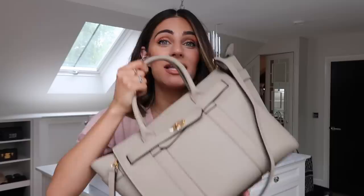It's a perfect work size handbag. You can fit your MacBook or your laptop or your iPad or whatever in here. You can have a book in there for your train journeys to work. It'll be perfect. So there's that one.